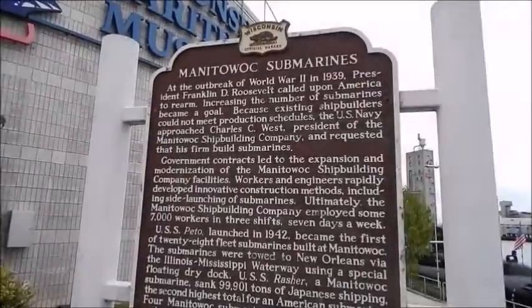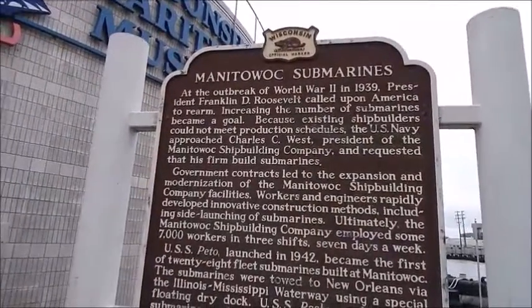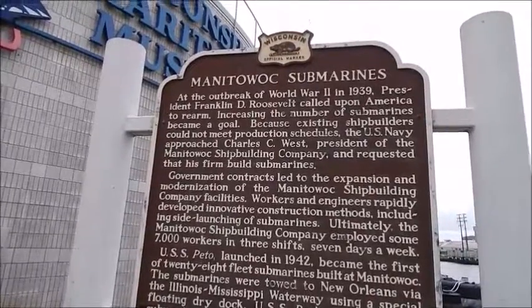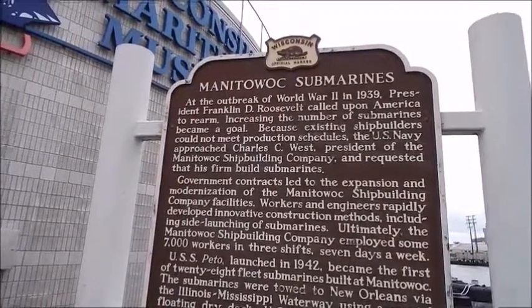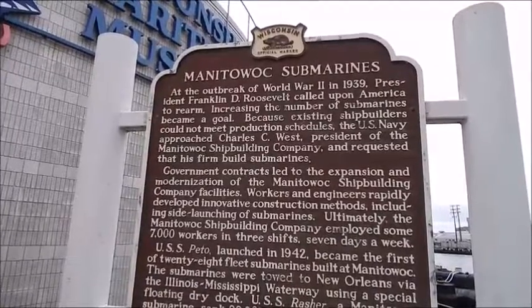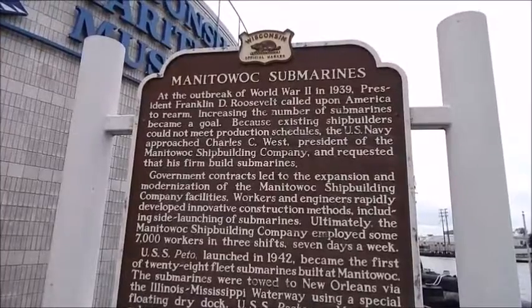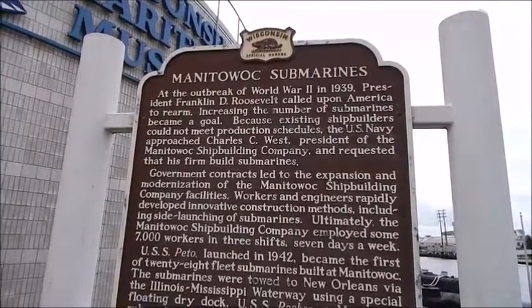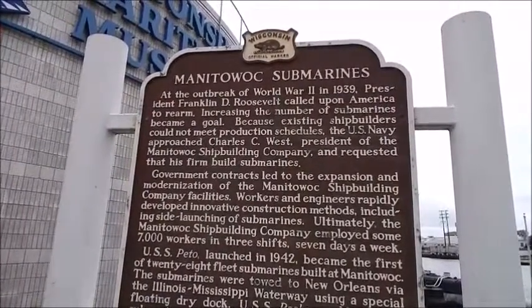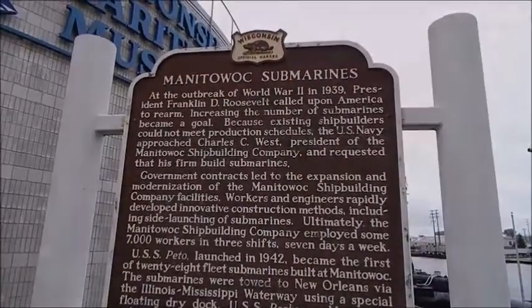All right, we're here at a historical marker, and as I mentioned in the opening, we're at the Wisconsin Maritime Museum, and the sign reads, briefly, the Manitowoc submarines: at the outbreak of World War II in 1939, President Franklin D. Roosevelt called upon America to rearm. Increasing the number of submarines became a goal.